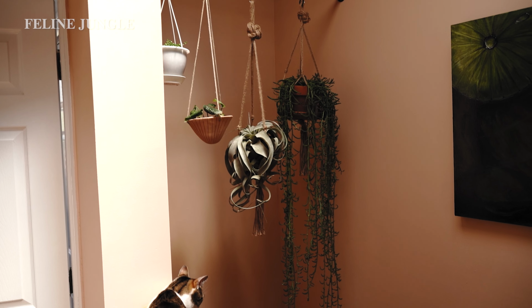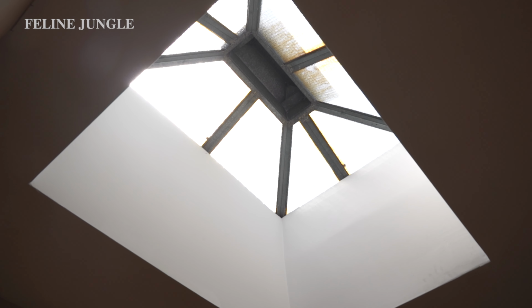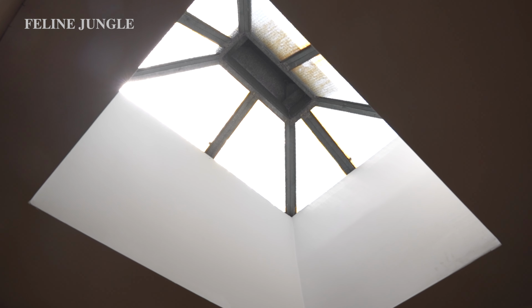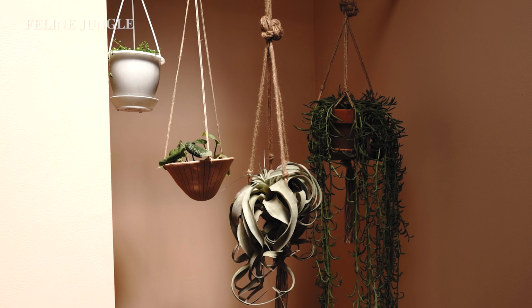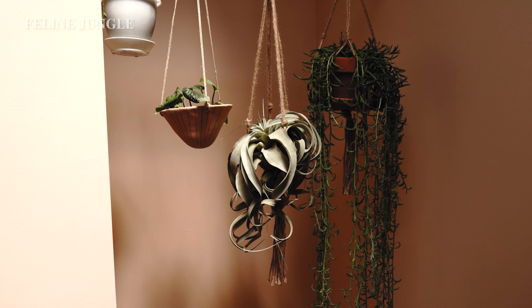As you move further into my house, you begin to see more natural light because I have skylights here. This is one of the selling points on why we moved into this house, because of the skylight. I would say I get constant bright light in this location because it's up above. There's really nothing obstructing the light from hitting the apartment, but it also has filtered glass, so the light that's coming in is not direct, and it's pretty good for the plants that are here.